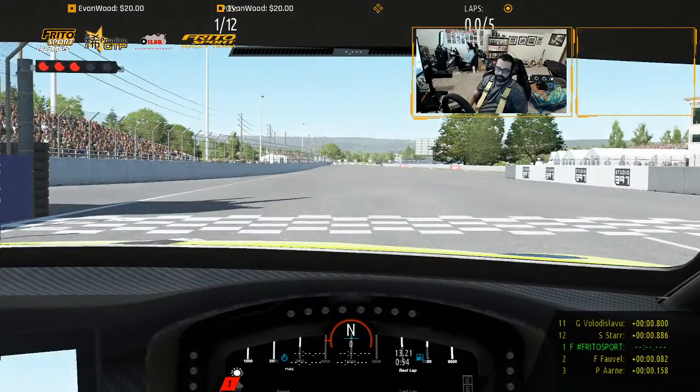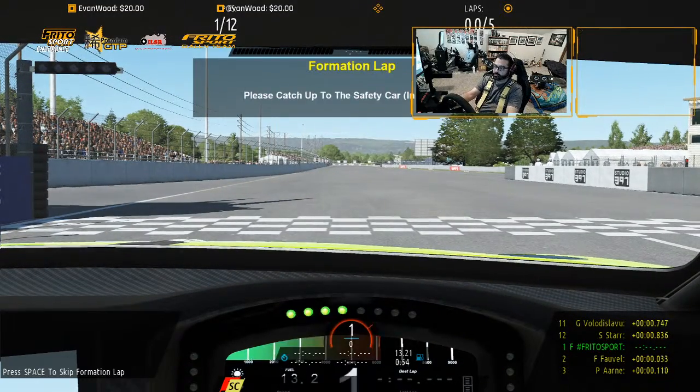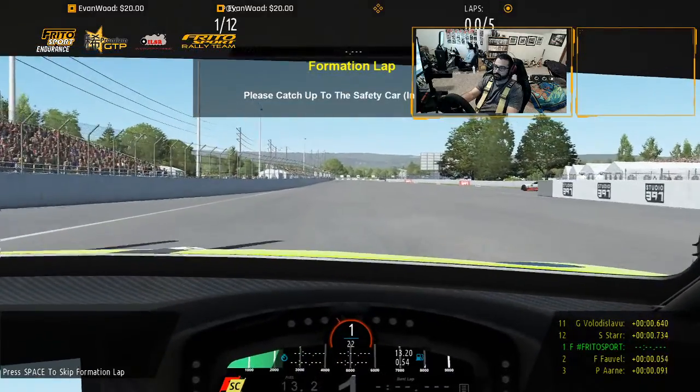So here we go. The track temp is 68 Fahrenheit. The air temp is 68 Fahrenheit. Okay, Ed, let's get this right. No fuck-ups.